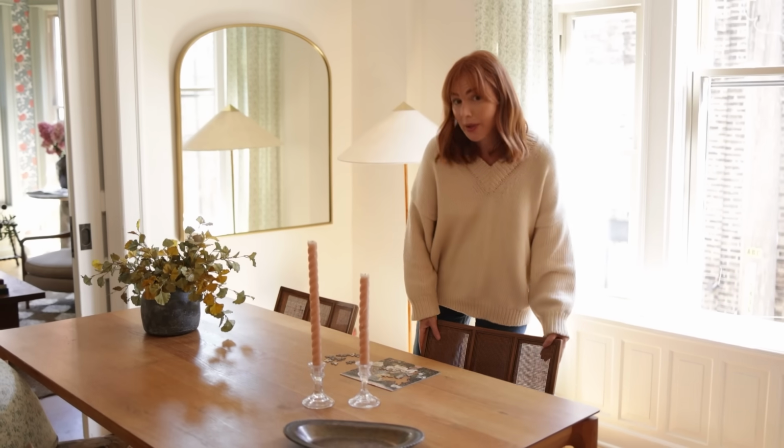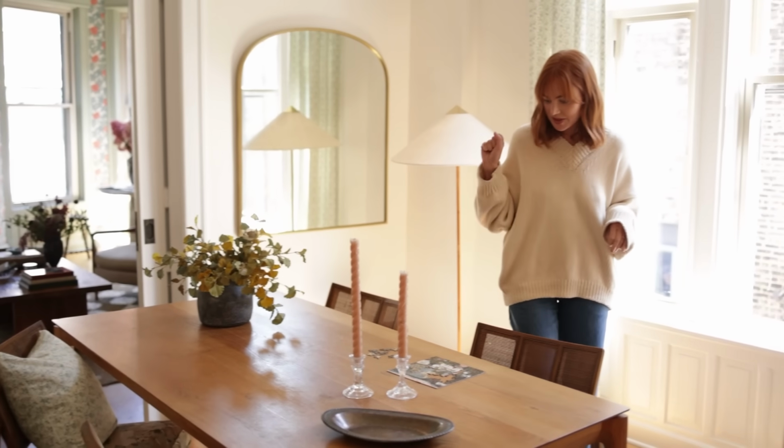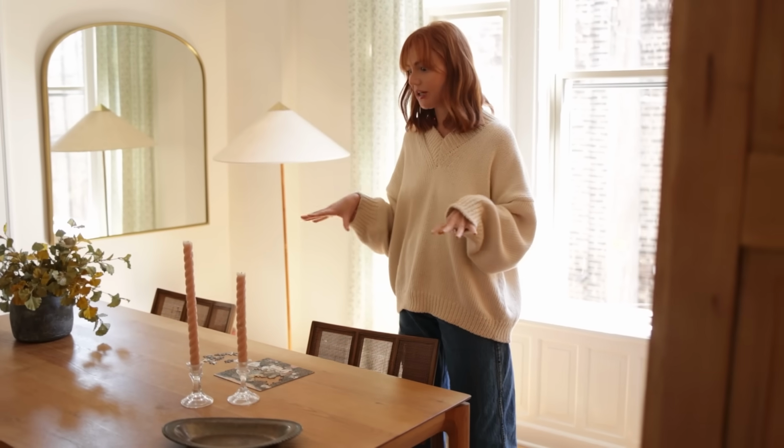I am actually a really big puzzler. And so here I have this little tiny mini puzzle that I've been doing. So I spend a lot of mornings and time here working.